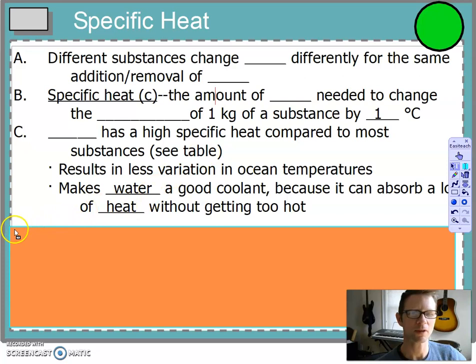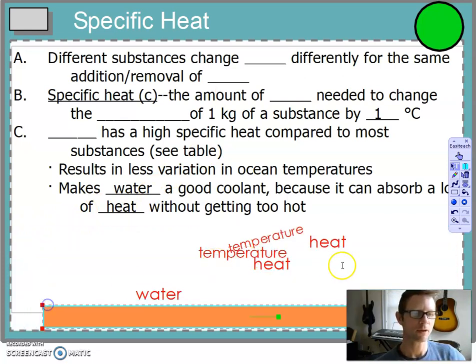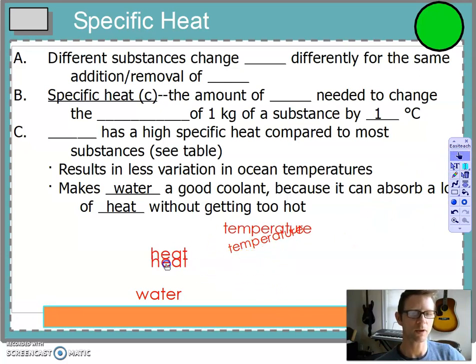So pause the video, think about those for a second. Here are your choices: temperature, heat, and water. So different substances change heat. That doesn't make sense because you don't usually say that things change heat. What you usually say is things have heat that flows into them between substances, but the substance itself can't really change heat. It could change thermal energy, but they have addition or removal of heat and they change temperature differently. So specific heat is about temperature and heat. It's about how they change temperature due to the heat.